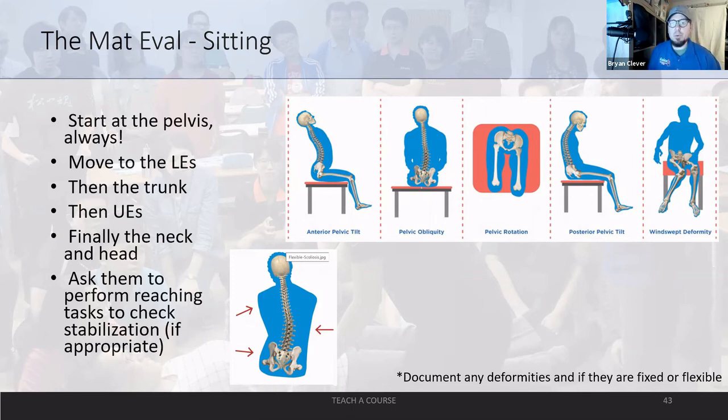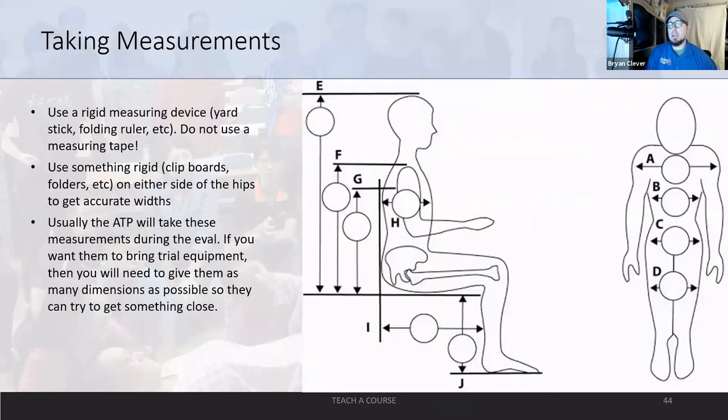If it's somebody with a spinal cord injury, who's used to doing things independently, you could test that, and maybe they'll use that postural shift to help stabilize themselves. That's all stuff you want to see. All right, taking measurements. Typically the ATP will probably do the measurements.